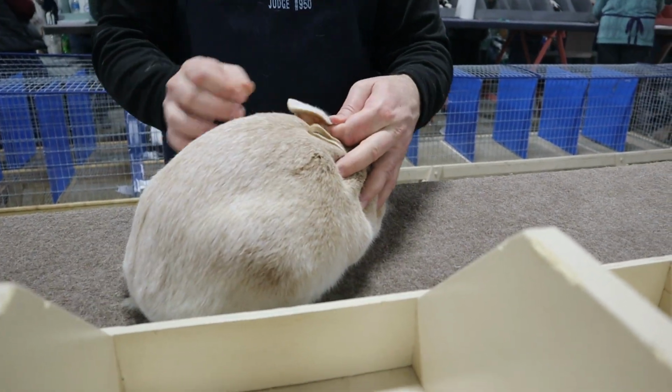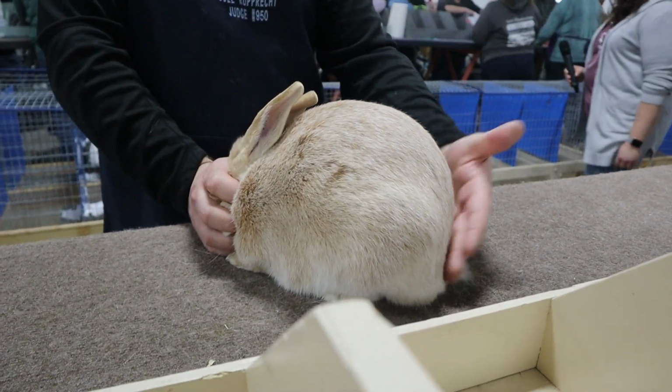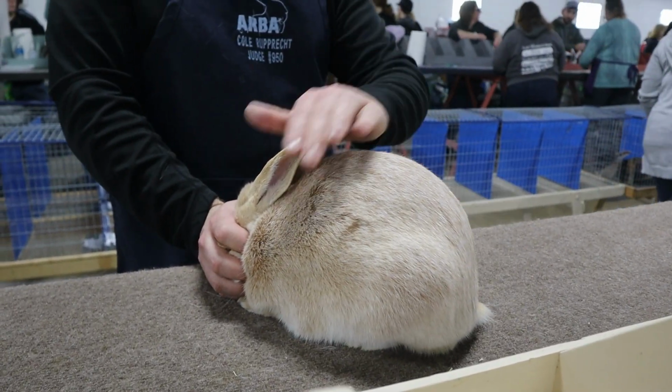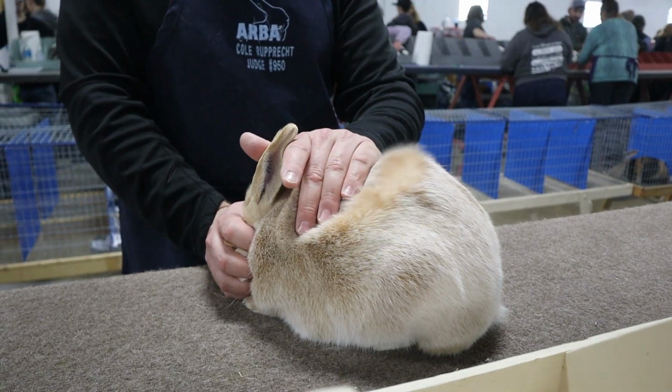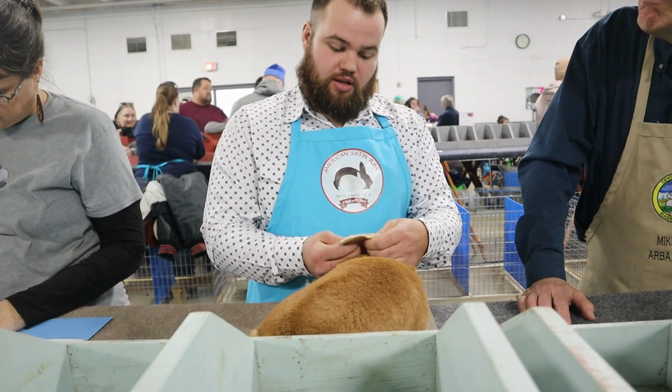First place goes to PHA 96. Very good type on this doe. Good length of that body. Very nice roundness from the center of that hip into that hind quarter. Very good density and texture of that coat. Pretty good color coming in on her.